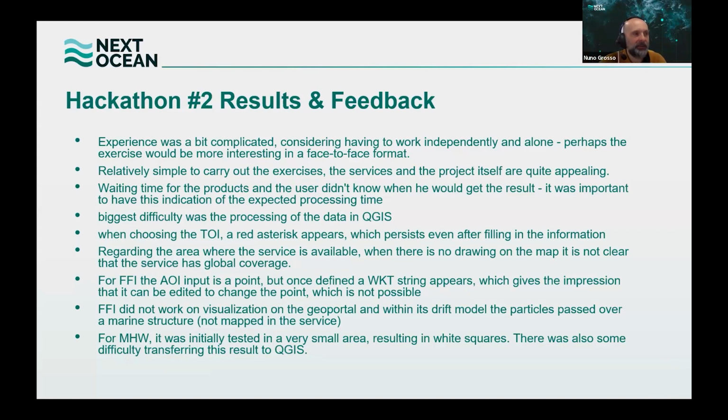They thought that the exercise would be more interesting in the face-to-face format, which is indeed something that, because of the limitations of the online interaction, is relatively simple to carry out the exercises. The services in the project itself are quite appealing. That's a very good output for us. All the outputs are good, but this is particularly satisfying.